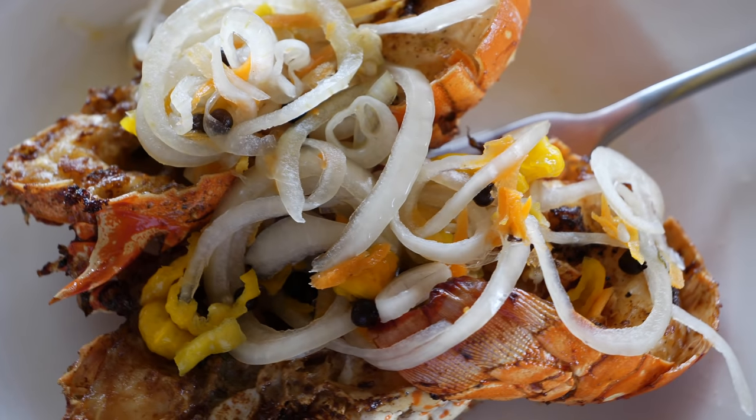So we're just waiting on the food now. As soon as that lobster comes out, we're going to dive in. It's going to be my first lobster for lobster season. I'm happy to be able to have it down here at Hellshire.